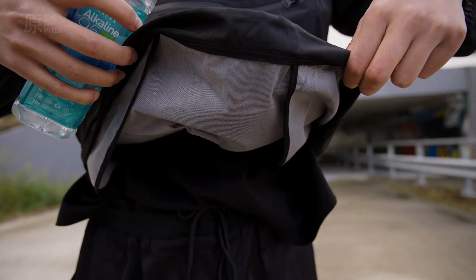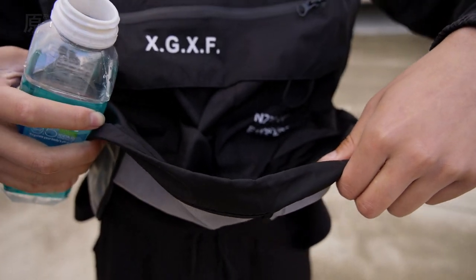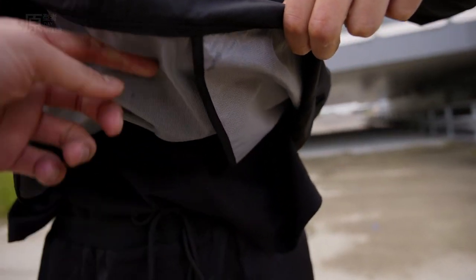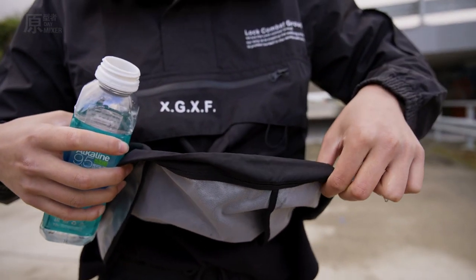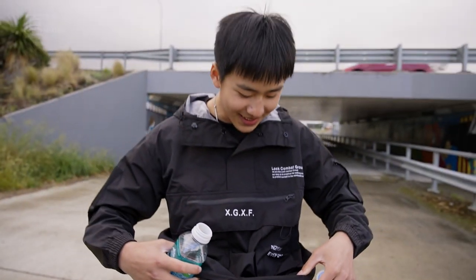Is it leaking? Whoa. Can you feel it? No, it's absorbing the water. Is it leaking through? It's not even leaking. I think you can feel the coldness, eh? But it's not leaking through. So it is waterproof. Yeah, it is. But then, what was that reaction before?